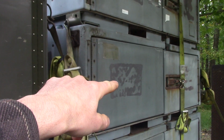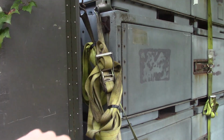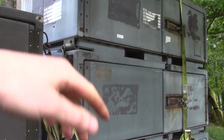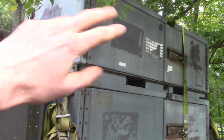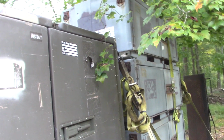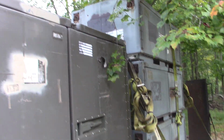This one had a hole in it. I noticed after I strapped it down, so I called the guy, said, hey, can I swap it out? He comes out with another one. He says, I don't want the one with a hole in it. You want to just take this one too? So I got 4 for the price of 3. So it worked out pretty well. So this will just be regular outdoor storage of various things up at the cabin.